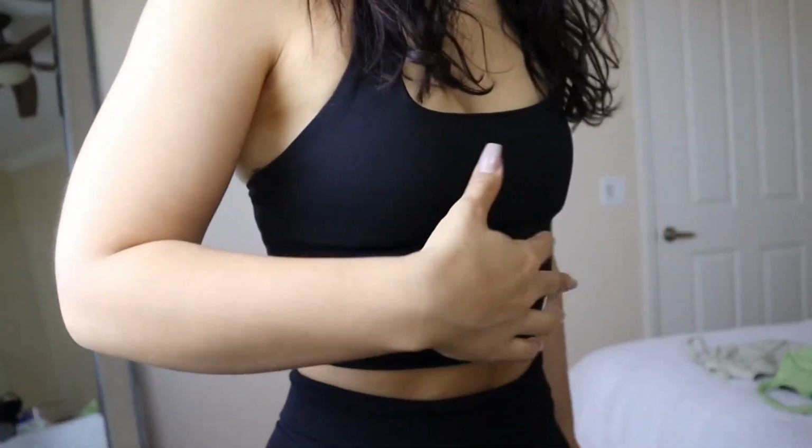So the seamless leggings and the other halter top in a grayish color. I think it's called cobalt or something. I'm so sorry. You know, the black on black is just my favorite, but honestly, I think I like the black one the most. That was a little try-on haul for you guys.